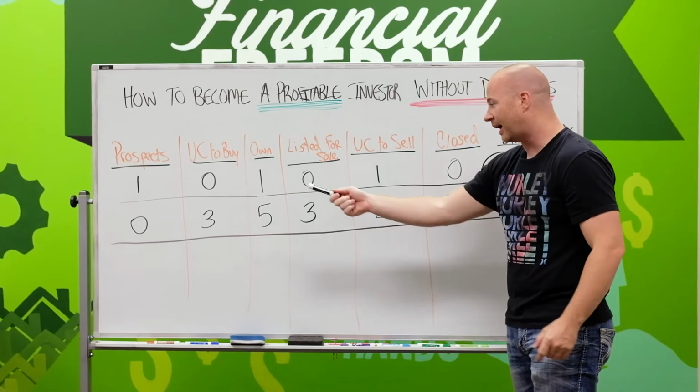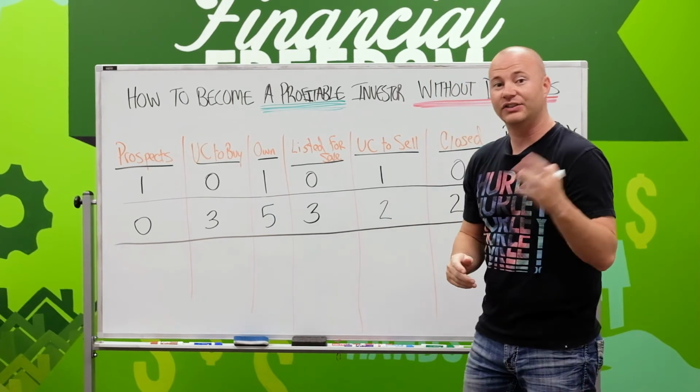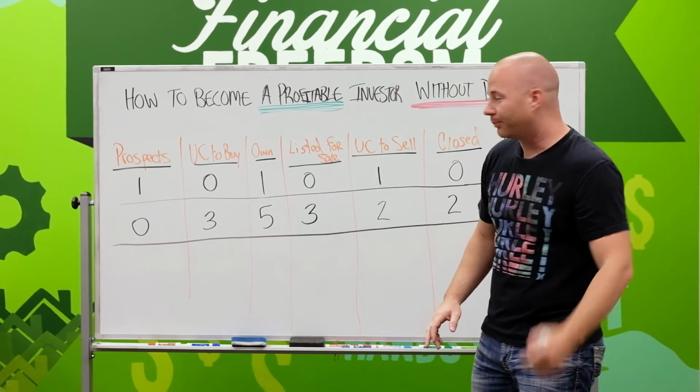Now, this second deal pipeline, it's kind of a tricky one. And this is a real deal pipeline of one of our students that came to me for individual consulting. They said, John, I need help in my business. And I said, okay. So they flew to my office and they showed me what their deal pipeline was.